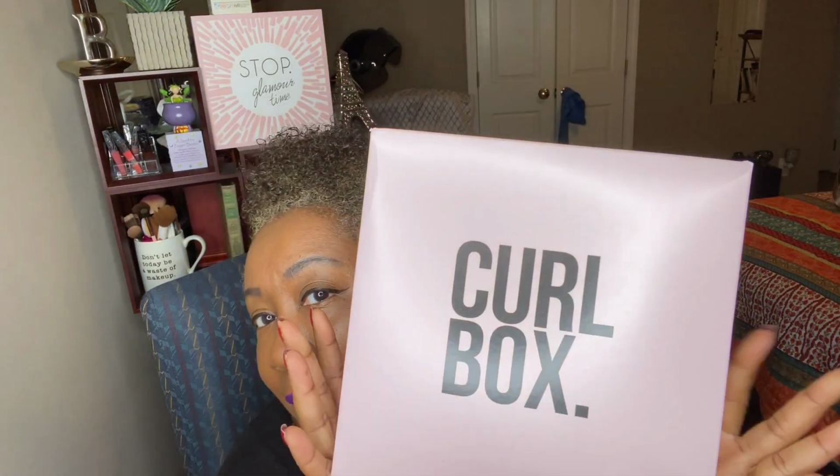It is a monthly subscription. It is $25, that's for shipping and everything, so it's so worth it. With Curlbox, if I ever get it open, it is one brand featured, and you'll get the shampoo, conditioner, a styler, and usually it's 4 to 5 full size products. This is what it looks like, this beautiful pink box here.